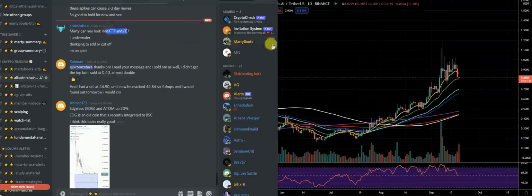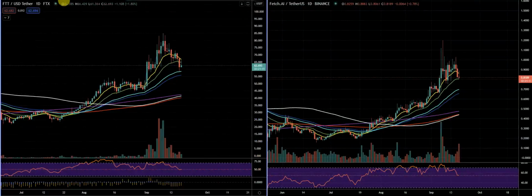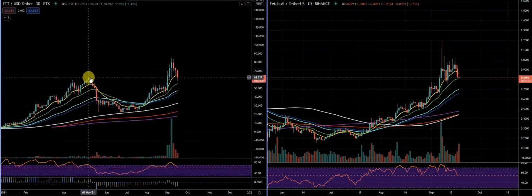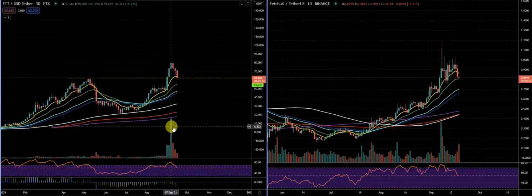FET and FTT. Yeah, not very good at this point in time. You see a bit of a rejection. You don't want to see FTT breaking down below this. This is your large volume candle. It's obviously the topping candle.